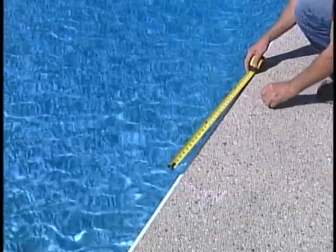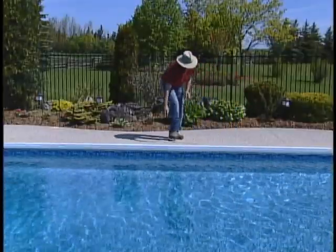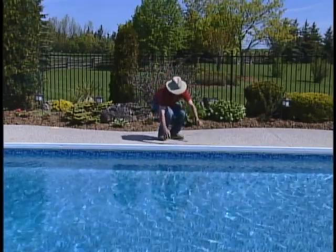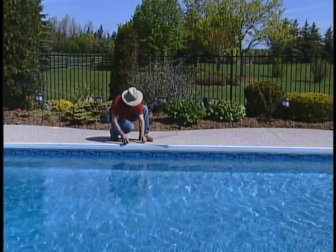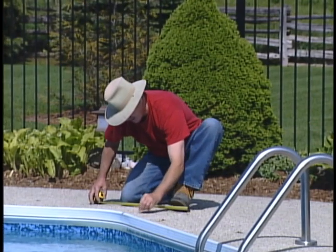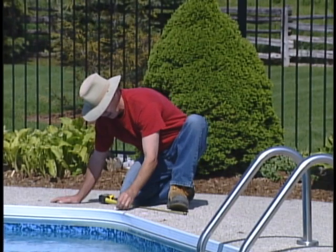Continue to mark reference points at 2-foot intervals around the entire perimeter of the pool, including any obstructions like slides, diving rocks, waterfalls, or spillover spas. To ensure greater accuracy, make your reference points at approximately 6-inch to 12-inch increments, wherever there is a pronounced curve or bend in the shape of the pool.